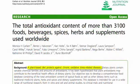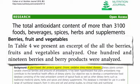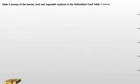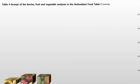A plant-based diet protects against chronic oxidative stress-related diseases, but which plant foods are the best? Berries are the healthiest fruits, and this study analyzed more than 100 different berries and berry products. Just to give a sense of scale, this is how many antioxidants are in America's 2 most popular fruits, bananas and apples. Now, the most popular fruit in the world is mango, which does better, but none of these are a match for the berries.